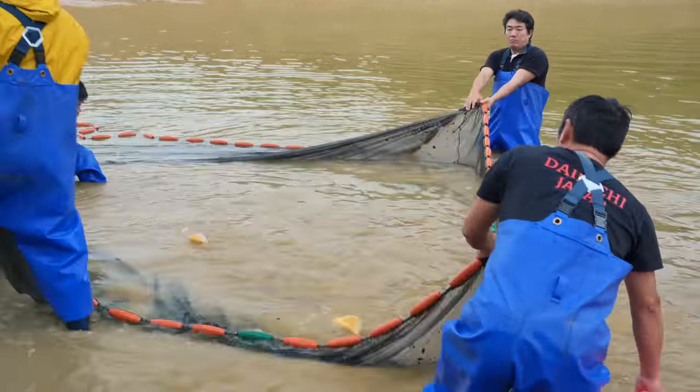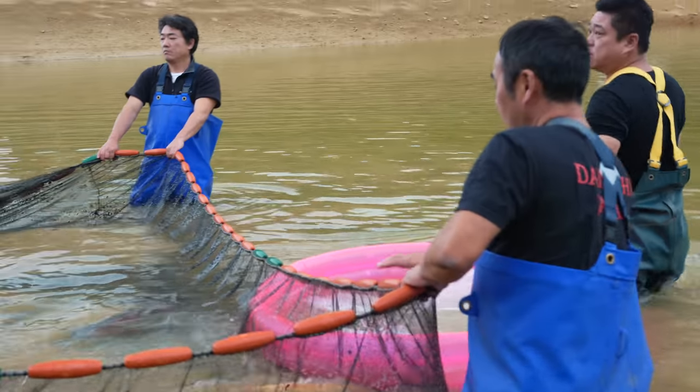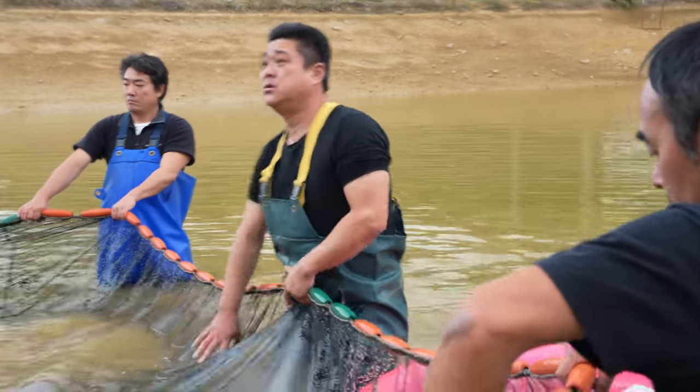With a polite nod, one of the staff members gives the signal to Shigeru-san to start. After months in the mud pond, it's time to see his beloved fish again.